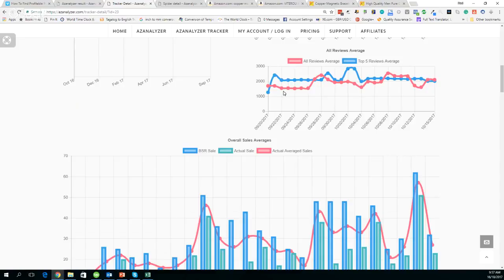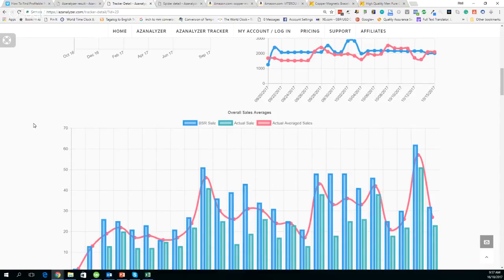It's taking from this particular keyword the average of all these reviews, and again you've got to try and target it. If it's close to the blue, you know it's doing good. If it's deviating a lot, you think there's something not quite right here, so you need to start to analyze it. But again, that's over the top 5 products on the front page, not just one single SKU.